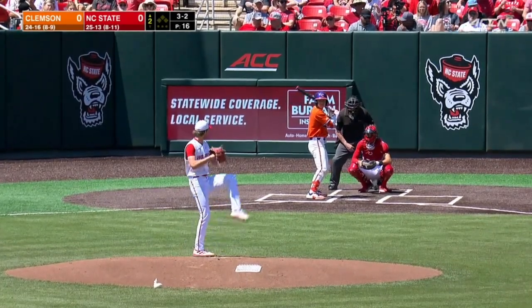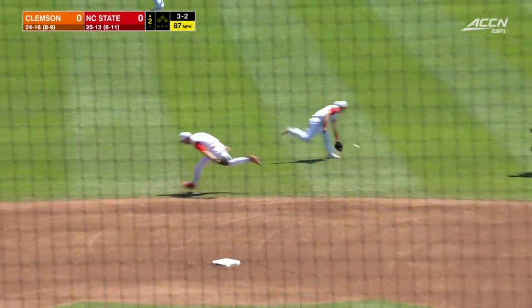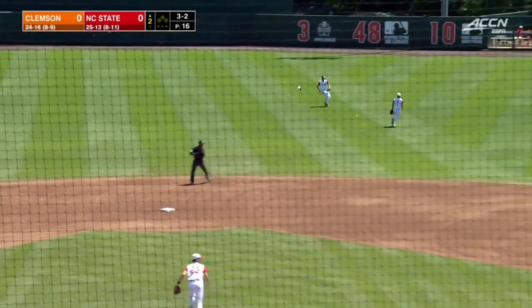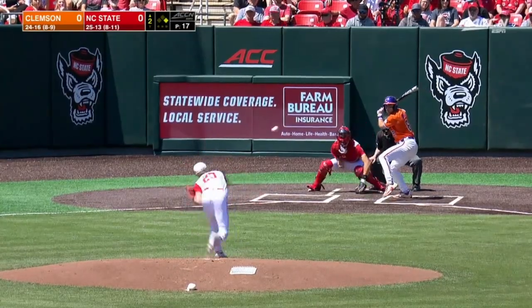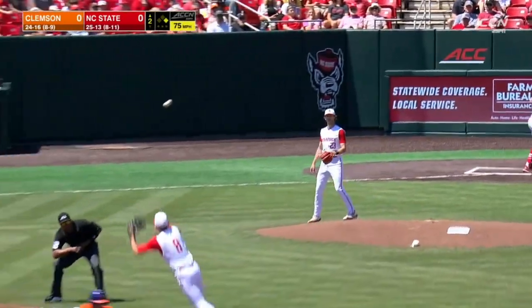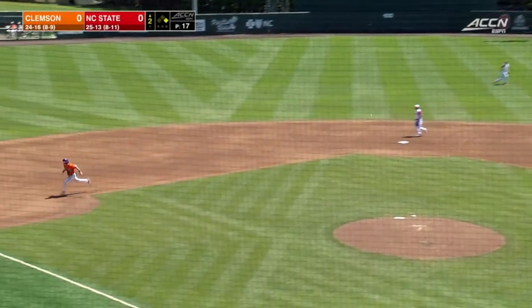3 hits in the series so far for Bertram. This is over the head of Willardson. And a leadoff hit. Runner going, first move. And is thrown into center field. Could be 2 bases here.